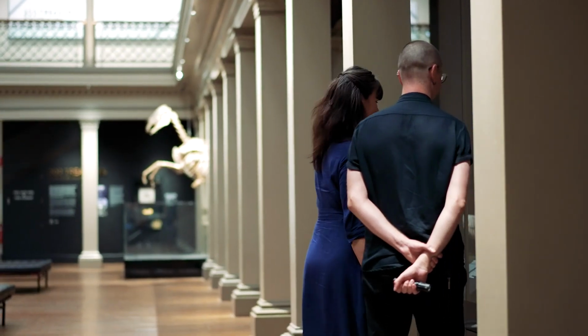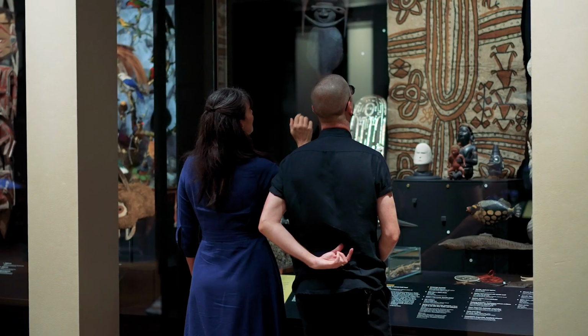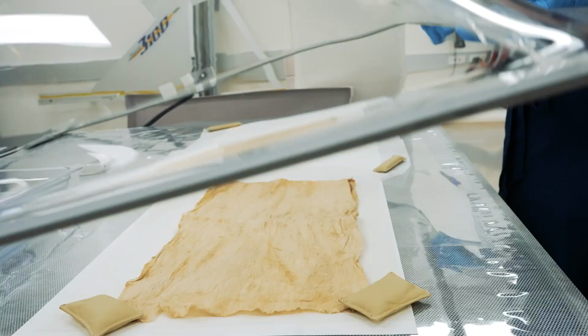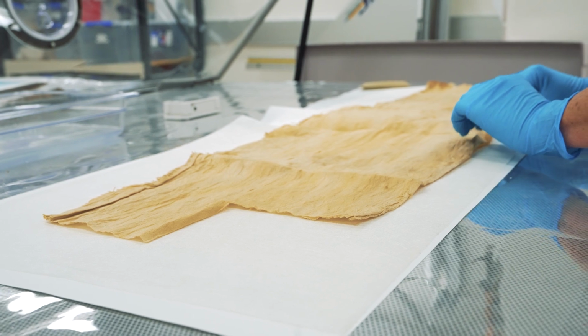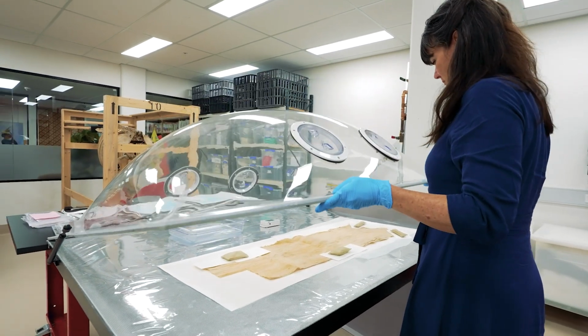Part of the word conservation means to keep things together. Conservators work to do that, and that can be in a physical sense or a chemical sense, and more recently it's been more in a cultural sense as well. Conservation is the scientific practice for maintaining our collections, where we do everything possible to delay or slow down, stop if we can, the natural laws of deterioration.